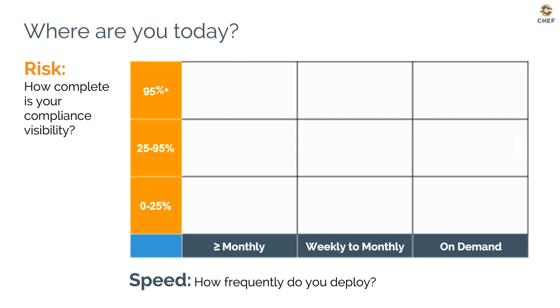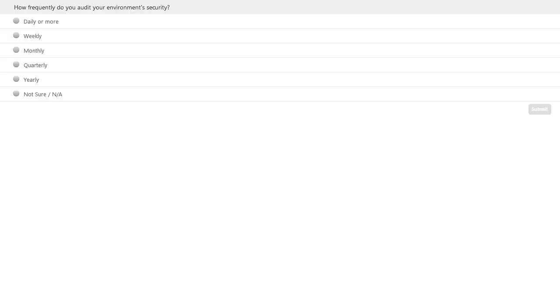So I want to do a quick questionnaire here and ask folks, how frequently are you auditing your environment security? I want to take a couple minutes and have you fill out the survey so that we can get a sense for where we stand on audit performance. I'm going to give a few seconds for folks to fill that out.